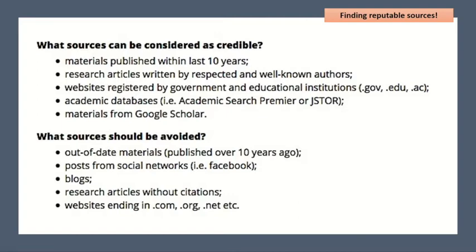Some things to avoid when you're looking for sources, some flags that it might not be credible, is out-of-date material. For example, if you're studying education and you're looking at material from 30 years ago, well, technology wasn't a big thing 30 years ago. That's really changed how education is done these days, so it might be out of date or not super relevant for your argument.